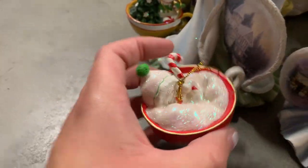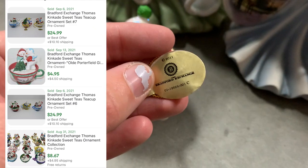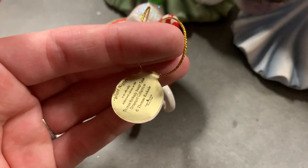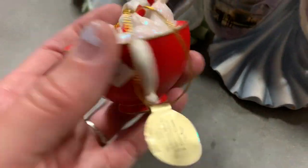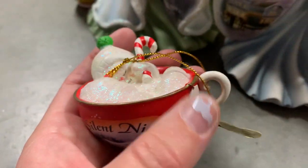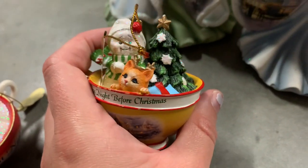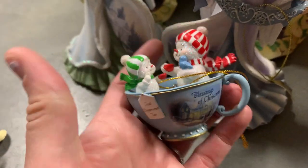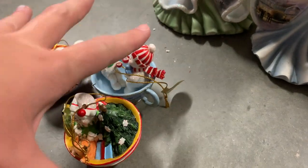So there's a little set of three here. Again, I'll put comps up for you. These are all Bradford Exchange again, Thomas Kinkade pieces. Well, these, I don't know if this is Thomas Kinkade. Yes, it is, just kidding. So it's the Sweet Tea Ornament Collection. We have this little sleeping snowman with Silent Night. This one says The Night Before Christmas. And then these two are having a little cup of cocoa together. It says Blessings of Christmas. So I will sell those all three together as a set.